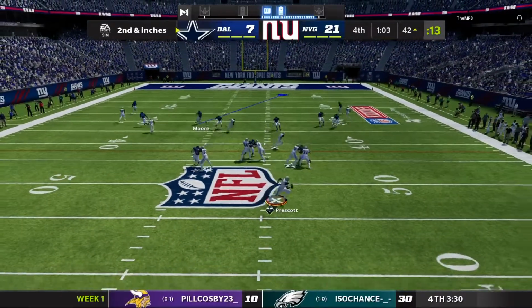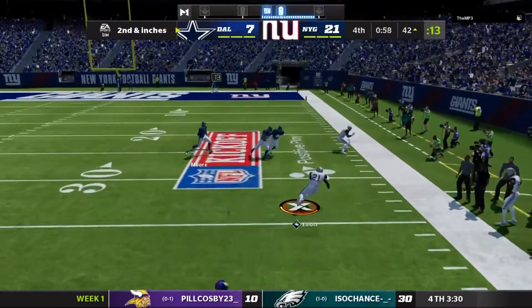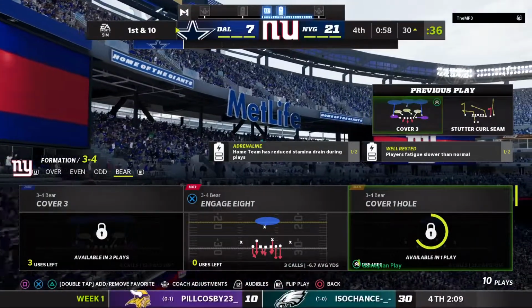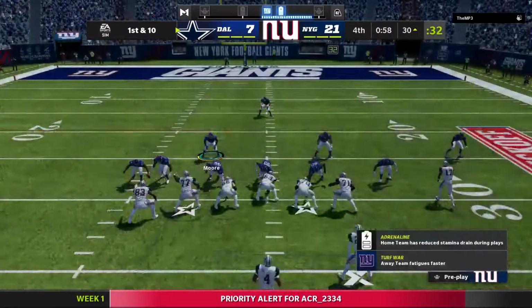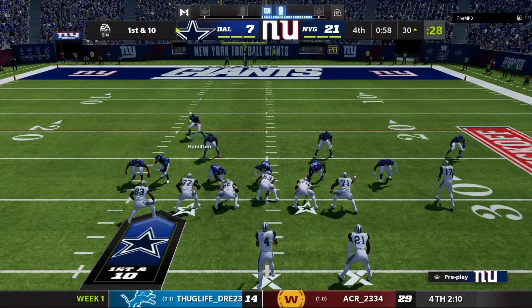Now Dak. He'll buy some time, right. And that's Elliott, complete. And they'll get this to the 30-yard line before crossing over out of bounds. We talk about mobility on quarterbacks all the time. Here's where it really pays off. Able to move, evade, and is accurate throwing on the run and picking up a 1st down.